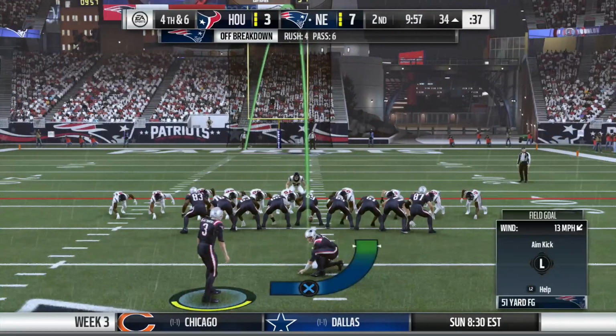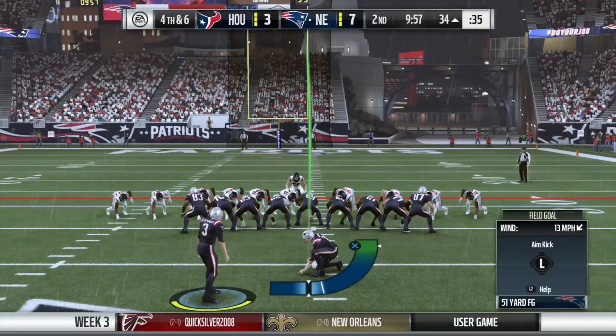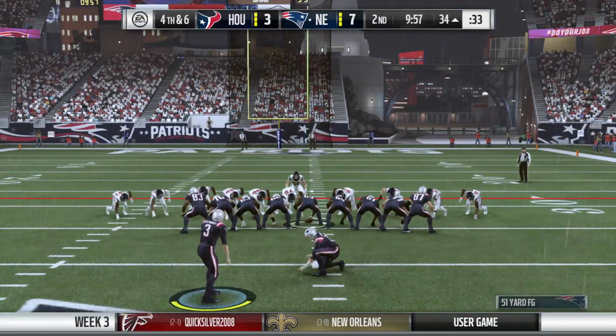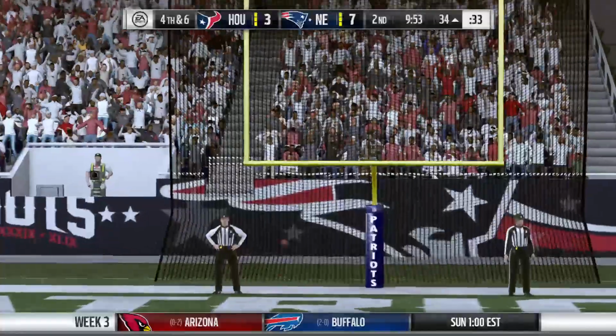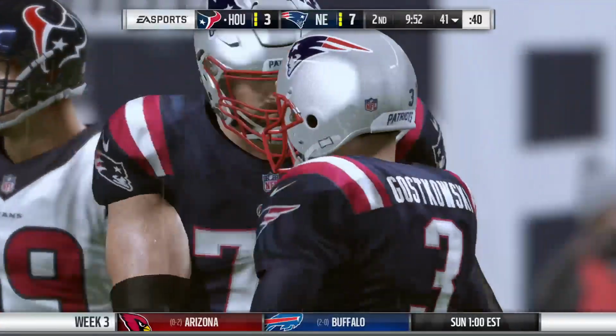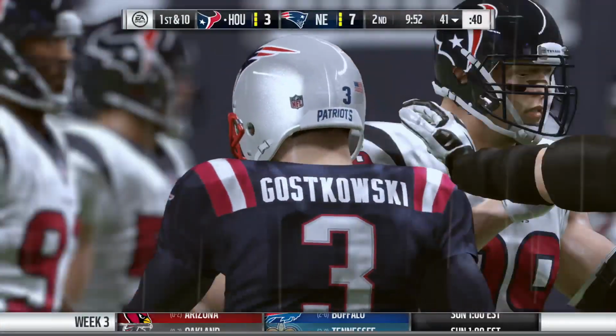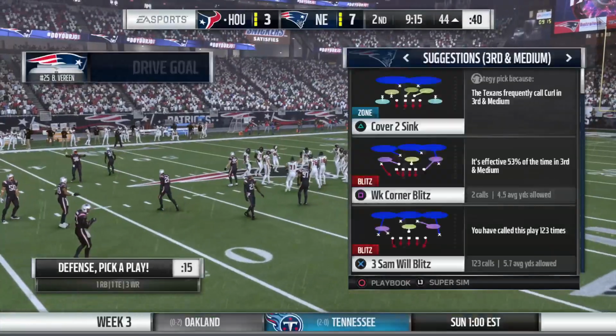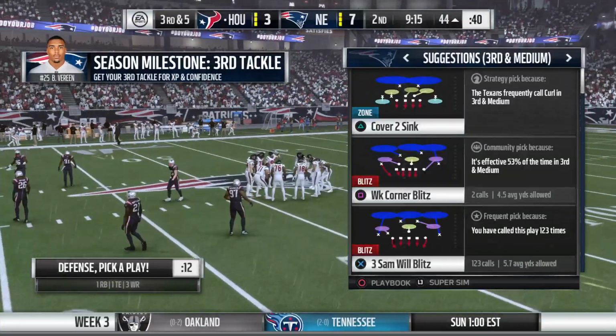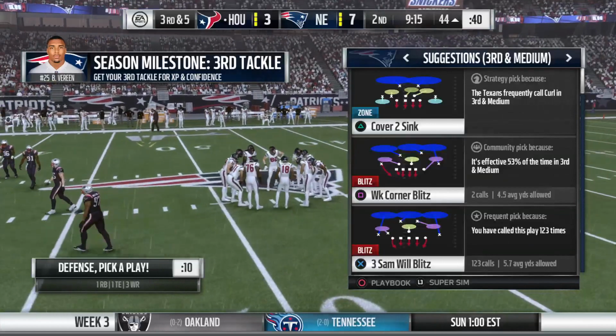So now on 4th down, on comes Stephen Gostkowski to try and get the Pats 3. On the right hash, officially this will be a 51-yard attempt. And that one's not going to get there. Not enough juice, an ambitious effort, but coming up here, this defense looking for a 3rd down stop in the second quarter.